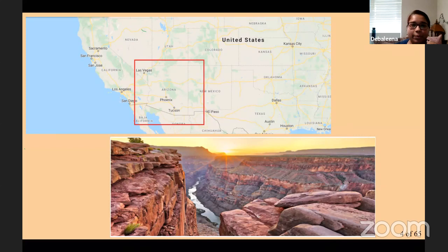So let me start, before I get into topic one, by showing where Arizona is. Arizona is one of the southwestern states. As you can see, it's just situated next to California. I think all of you are familiar with the Grand Canyon. The Grand Canyon is situated here, right on the northern part of Arizona.